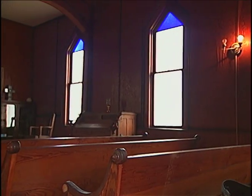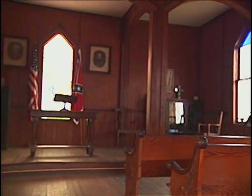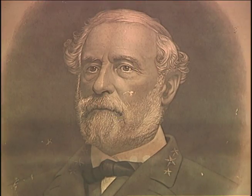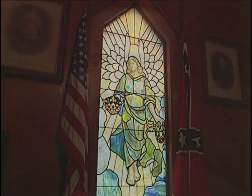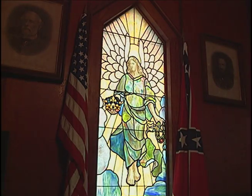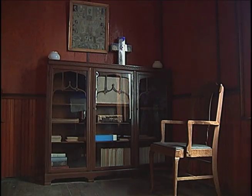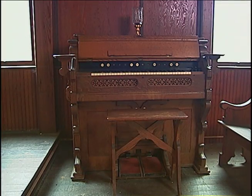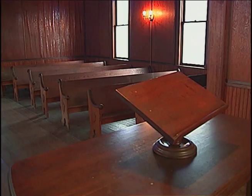The inside is sparsely decorated with items donated by the early chapter members. Portraits of Generals Robert E. Lee and Stonewall Jackson flank an original stained glass mural. To the right, a glass bookcase holds chapter records. An organ, which no longer works today, is off to the side next to several rows of simple wooden pews.